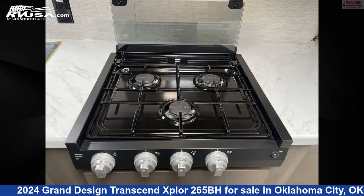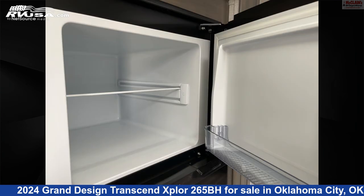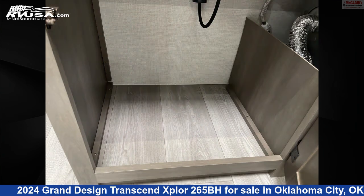This new Grand Design is 32 feet 0 inches in length and features sleeps 10, slideout, carbon monoxide detector, skylight, external shower, water heater, oven, awning, leveling jacks, TV, LP detector, and 56 gallons fresh water capacity.